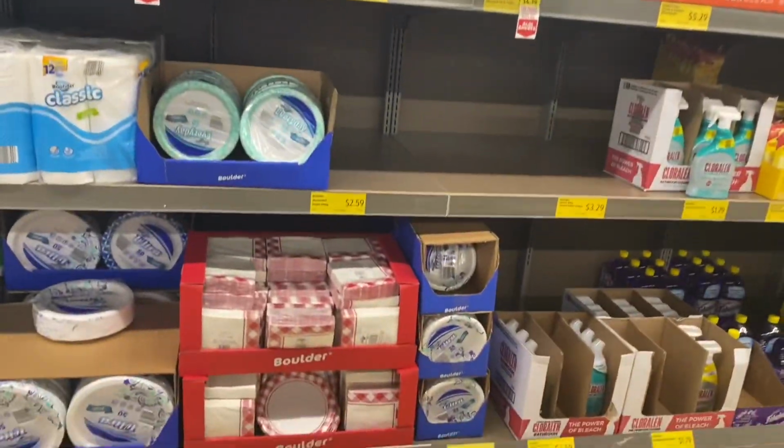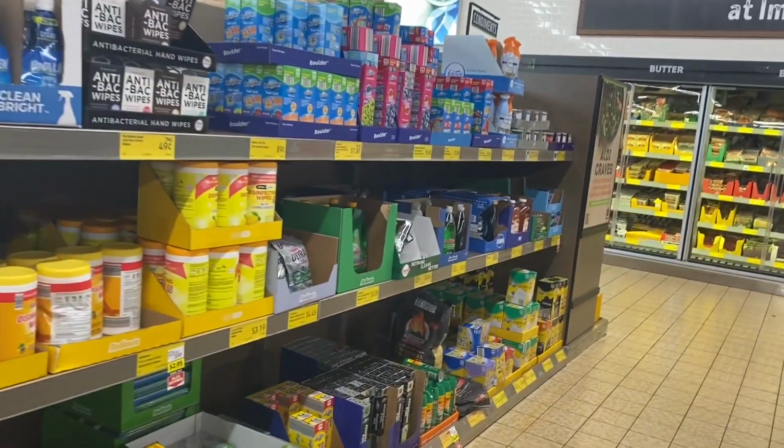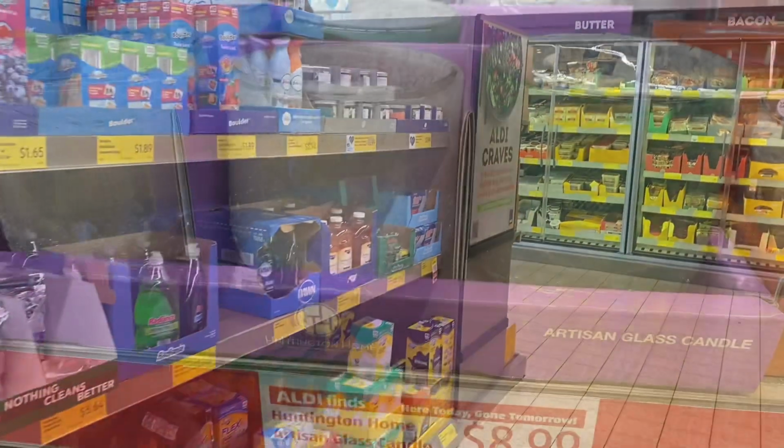Cups, paper plates, and napkins. There were gaps. These products are in a shortage nationwide, so if you see them, I think you should probably get them when you see them.